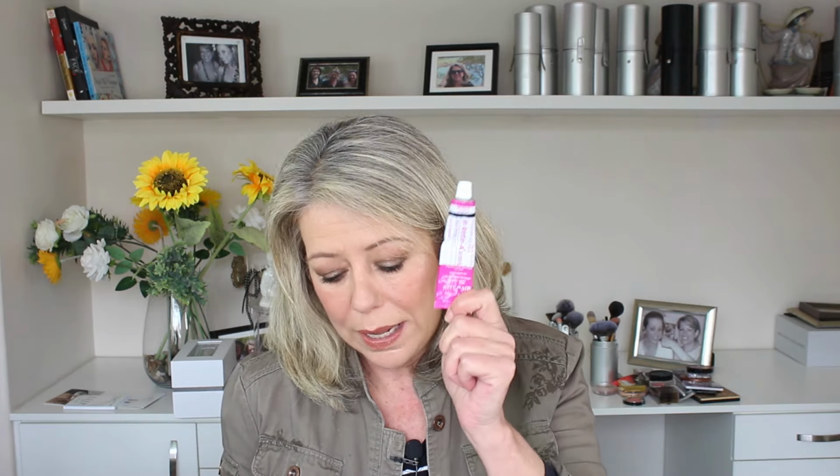I stopped using it a while back, and I've been using various over-the-counter retinols. I've used a very expensive one from Dermaceutics. I've used a less expensive one from Skin Functional. This is their retinoic acid ester. So this is supposed to be one step down from Retin-A. So it's supposed to be very, very powerful.